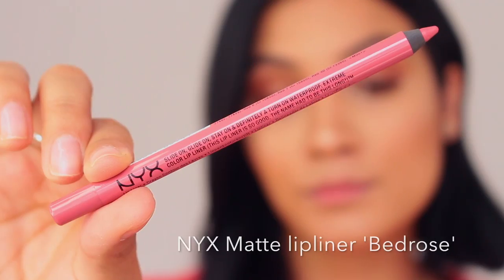Okay, for lips, I'm going to line my lips with the NYX Bedrose lip liner. I haven't used these lip liners before, so let's see how they work.